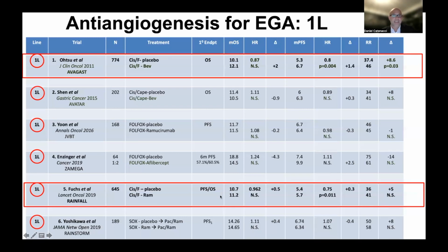So suffice it to say, using anti-angiogenesis drugs like ramucirumab or others is not considered a standard. It has been investigated in a number of studies. There was a suggestion of some small benefit, but it wasn't enough to become a routine standard of care.